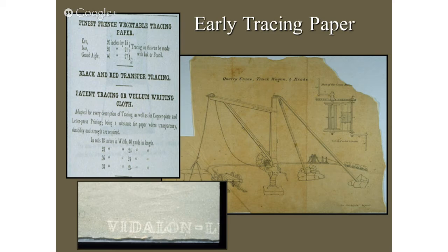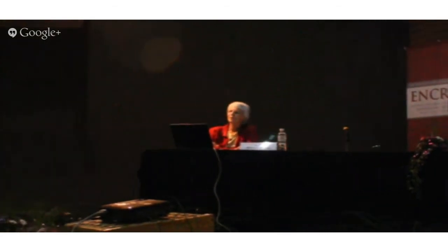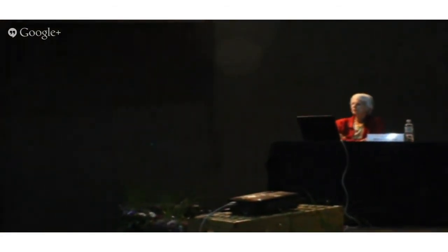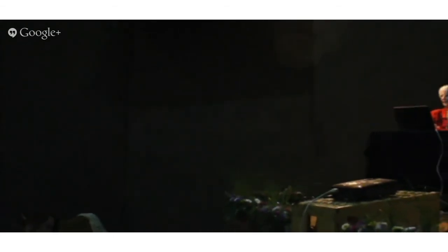And I should pause here and say, as we go through, you'll see lots of images from trade catalogs. And I found these to be absolutely invaluable resources in understanding what products were being marketed to the architectural and engineering communities at what time, when they were introduced, when they disappeared from catalogs, what their relative costs were, and which ones they seemed to be promoting the most. It really helps to understand the papers you find in the collection when you know what was available at the time.